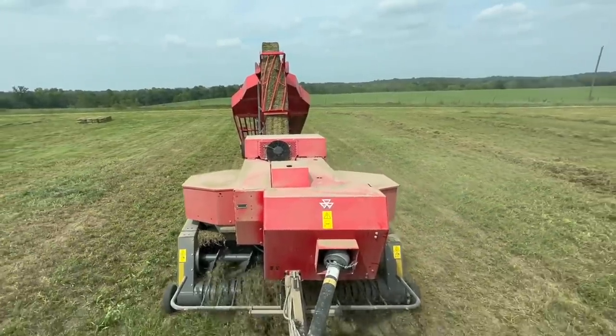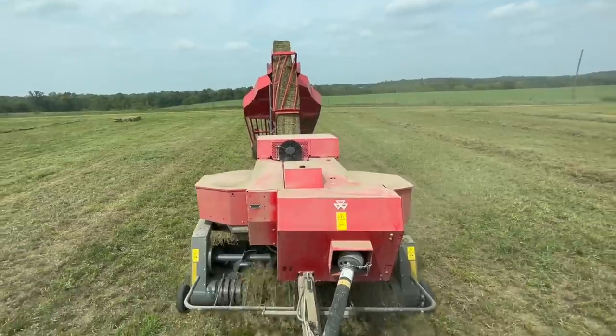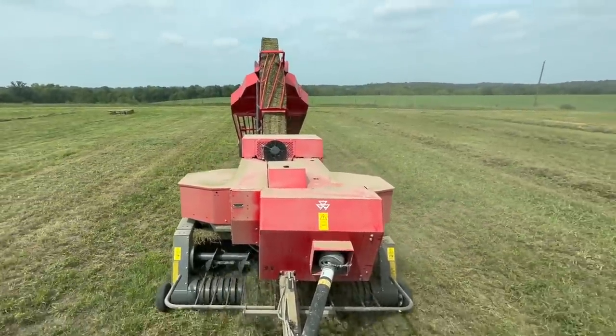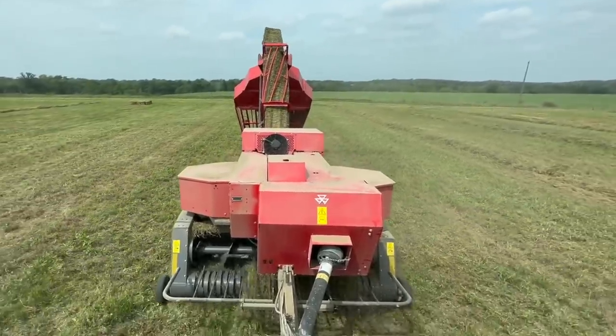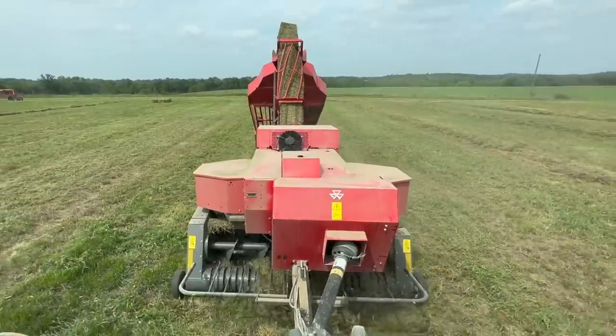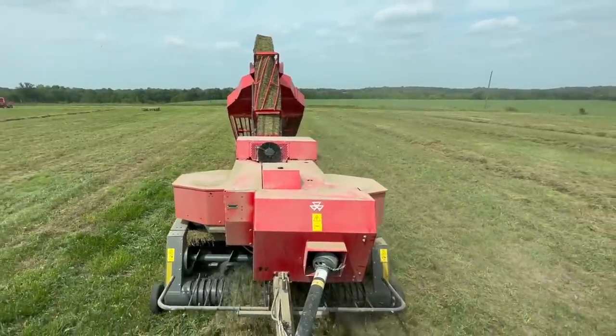Features with this baler is the fact that it is just overall bigger than the 1840. The flywheel is heavier duty. It's just made for commercial baling. You guys, if you're putting up more than 25,000 bales a year, you all need this baler.